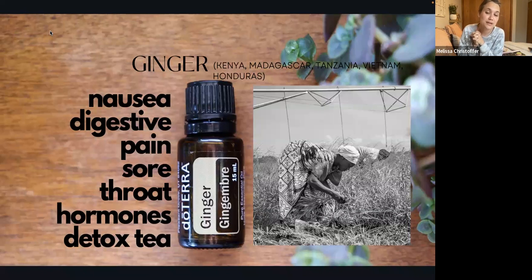It'd be very, very potent, but you could make a huge batch of something and use that in there, or put those together and just do 1 drop of that combo in a drink in the morning if you want to drink it. But that's the diffuser recipe.